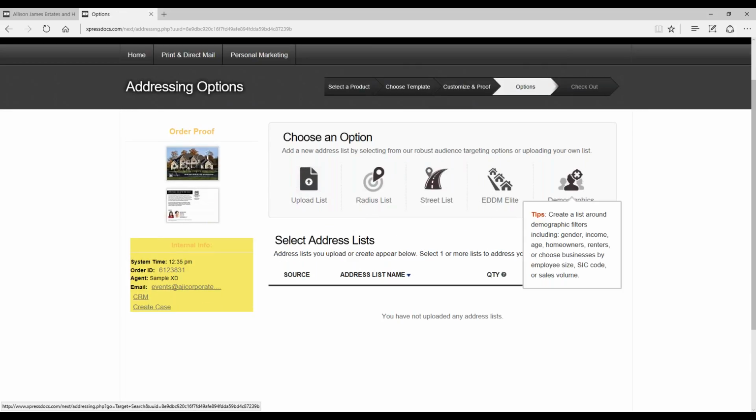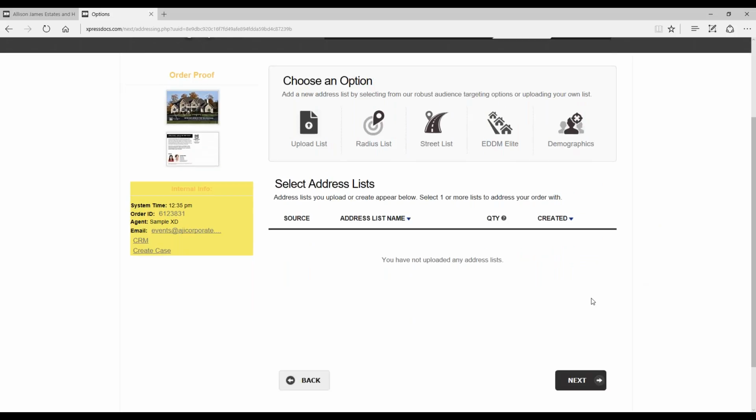Now it's going to give me a few options for the mailing section. If I have any address lists saved in my account, I would be able to see any address lists that I've already uploaded previously. Just like headshots, we automatically save all your address lists for you on file in the system. Since this is a new account, you can see that it doesn't have any lists in here. So let's go ahead and take a look at how you could create an address list or how to upload an existing mailing database that you may have.